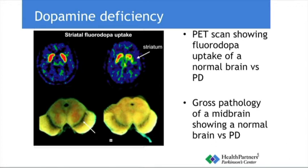Now, in Parkinson's, it's not as nice. We see the uptake is not as good on the brain scan, and we see here it's pale and not as nice and black. So we have less production of dopamine. We have fewer nerve cells that are producing dopamine. And that's one of the areas that medications are trying to target.